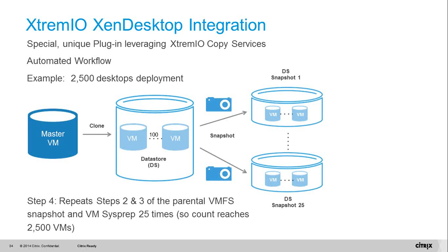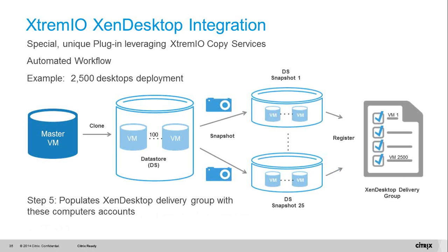So when it is done taking snapshots of the data stores and sysprepping the VMs, we now have 25 data stores with 100 VMs each. For the next step, it's going to populate the XenDesktop delivery group with these desktop VMs. So you just created 2,500 full clone dedicated desktops with the actual capacity utilization of the unique data that was there in the original master VM. If it was a 40 gig master VM, and as an example I'm taking even a bare minimum 2:1 data reduction, that essentially means about 20 gig for these 2,500 full clone dedicated desktops, created by an automated workflow within a very small window of time.